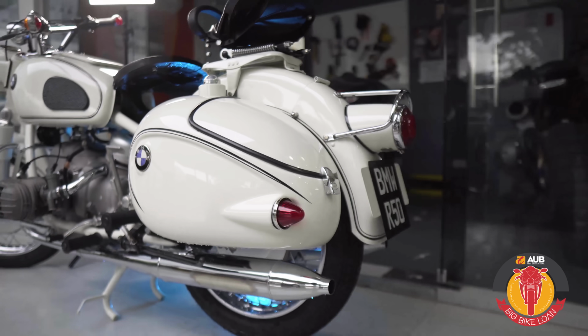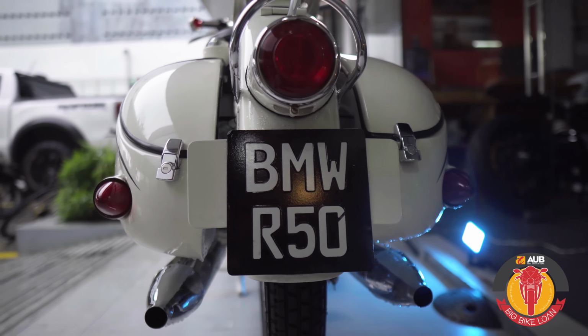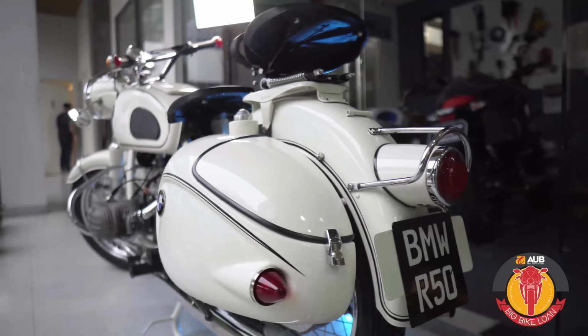The one that makes this very special is the Enduro bag. BMW never made Enduro bags. It's a company in Washington, D.C. that made it in the 60s. So if you look at it from behind, it looks like a big Vespa. And I'm also a big Vespa and Lambretta aficionado.